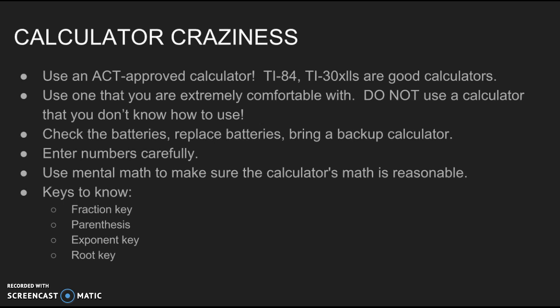Check the batteries, replace the batteries. You may even bring a backup calculator. It doesn't have to be the same fancy one that was expensive, but maybe a backup calculator in case your one fails. Enter your numbers very carefully. Whenever I use calculators all the time, user error, that would be me, can put in numbers differently and come up with wrong answers, and it's not the calculator's fault.